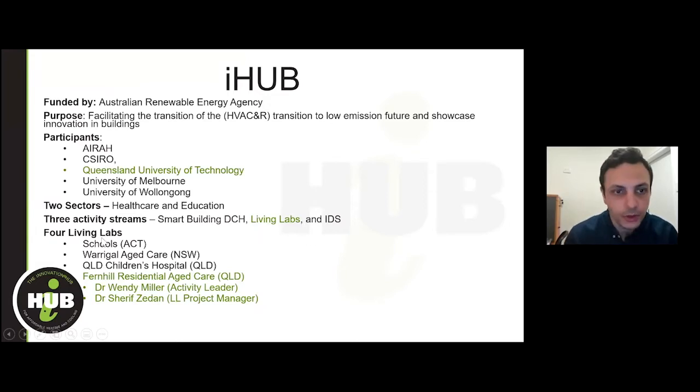So as you probably all know, there are the three activity streams: the data clearinghouse, IDS, which we saw in the last two sessions, and this is the Living Lab session. The Living Lab actually involved a number of Living Labs that we use to test new technologies. So there are schools in ACT, HK in New South Wales, Children's Hospital in Queensland, and the Living Lab that I will be talking about today, which is the Fernhill Residential Aged Care. It's also in Queensland, in Sinkabucha.